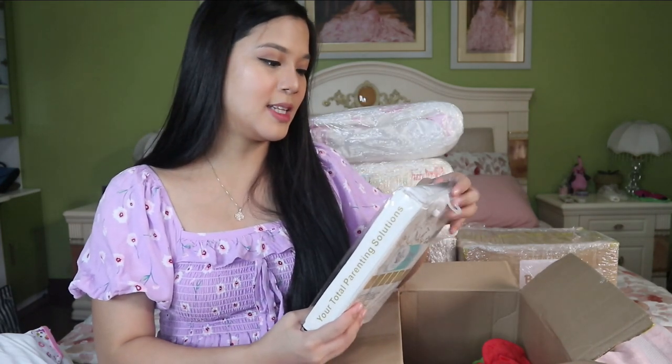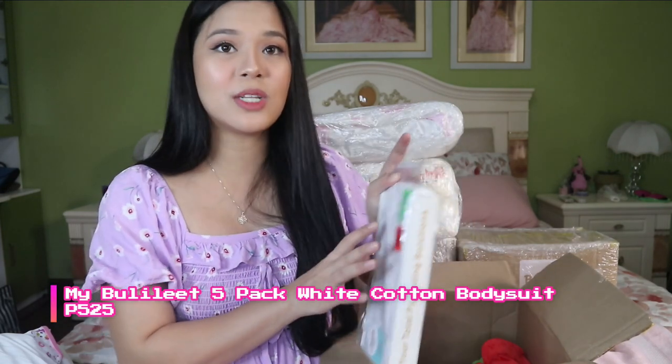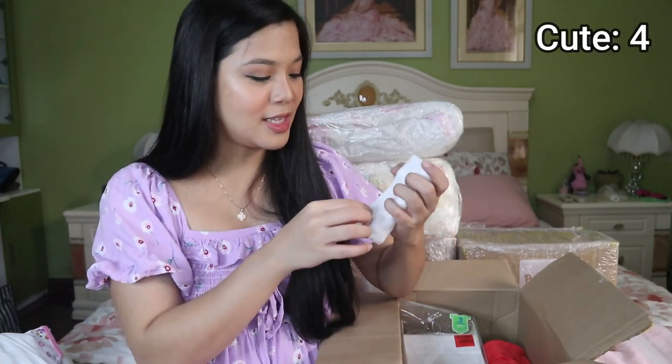Okay, next on this box is this one. This one is 1C's. Open natin. Ito ay for 0 to 3 months din. So, pinili ko neutral color para if ever sa second baby, magagamit pa rin niya to. It's so cute and tiny.